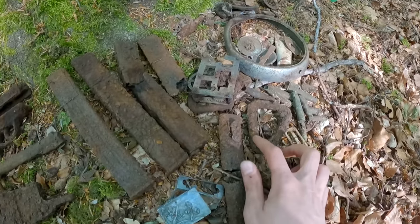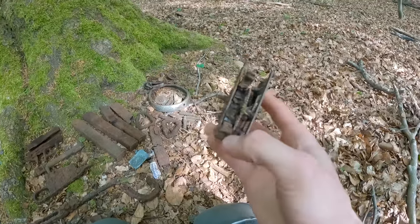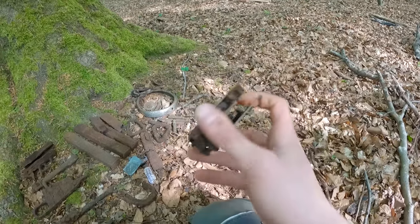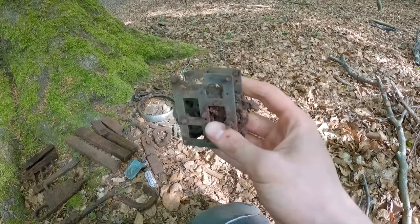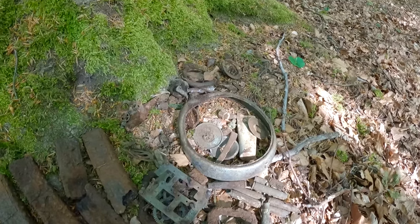Bayonet scabbard, some buckles, some shell casing, some junk, and these things I found from time to time, but I don't know what they are. Got little cogwheels in there. If you know, let me know down in the comments. Mystery objects, and yeah, lots of junk.